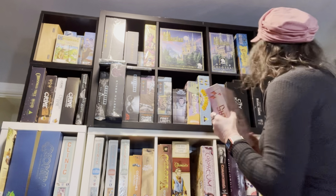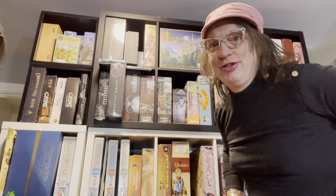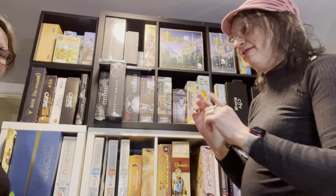Yeah. All right. So that's that shelf. We decided since I'm taller, I would do the top shelf. So sorry if that was a lot of me, but now off to the gym.